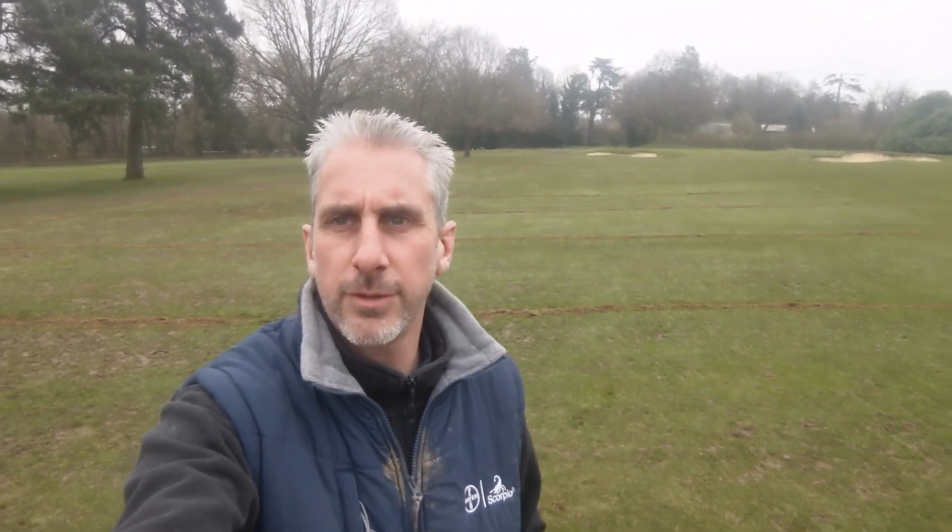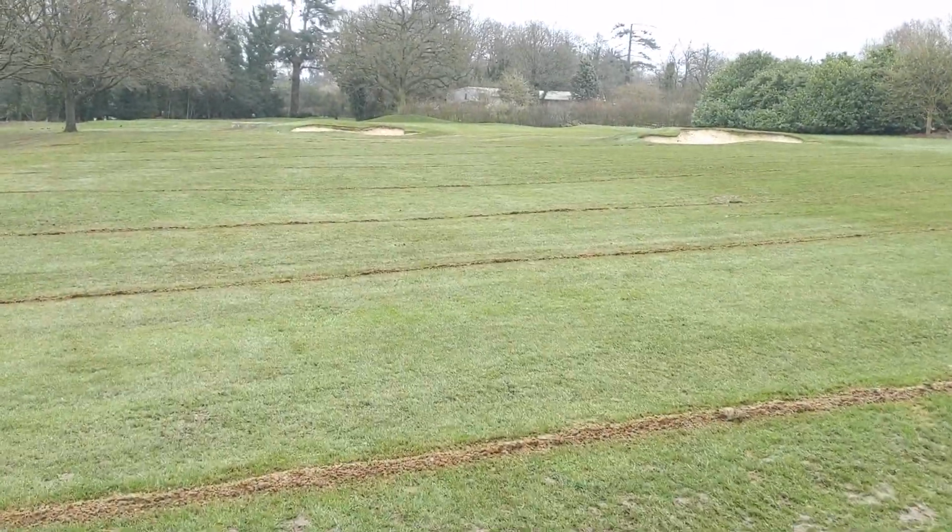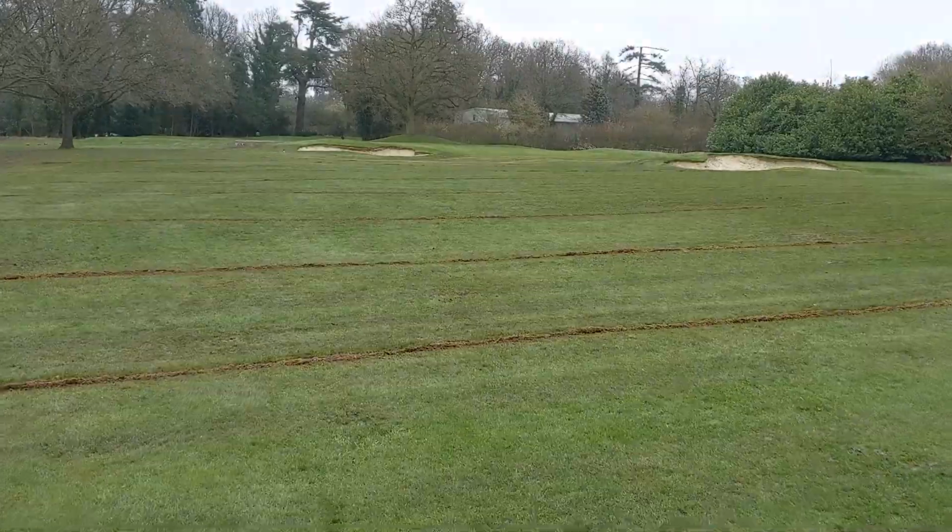Here comes the update. Hello, so today it's Tuesday 16th of March, and today is day 6 of our drainage project, and I'm out here with the camera just trying to give you a bit of an update. I'm just walking up the second, which is now, as you can see as I walk up there, all drained.